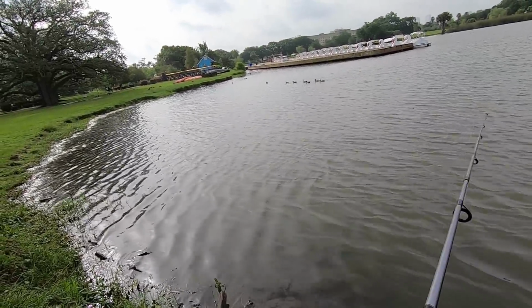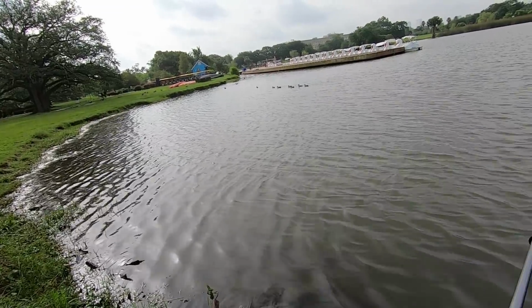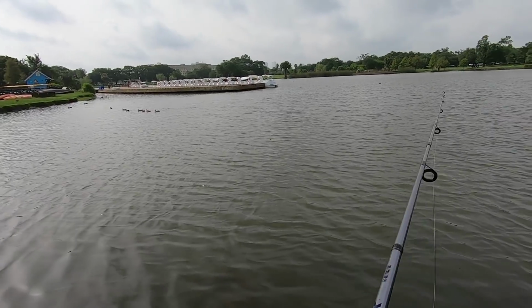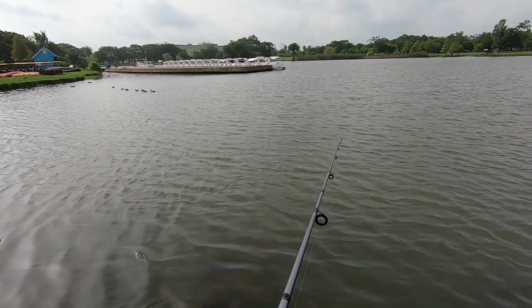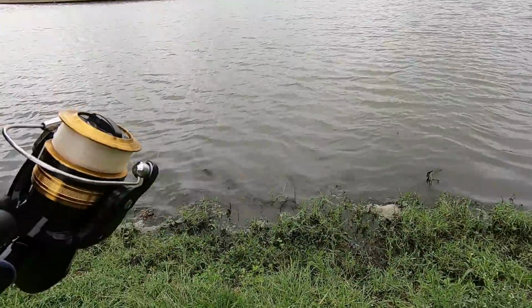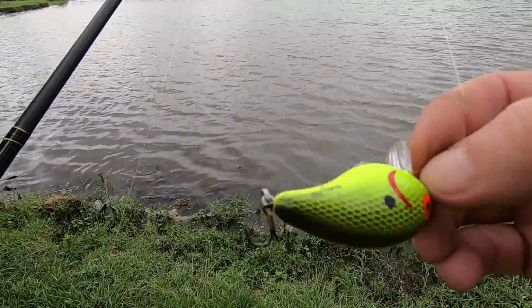This wind is just getting worse and worse. There is some weather supposed to be on its way around 11, so we want to try to get out of here before then. It is time to try something different. The shaky head is still working, but we want to try something different.